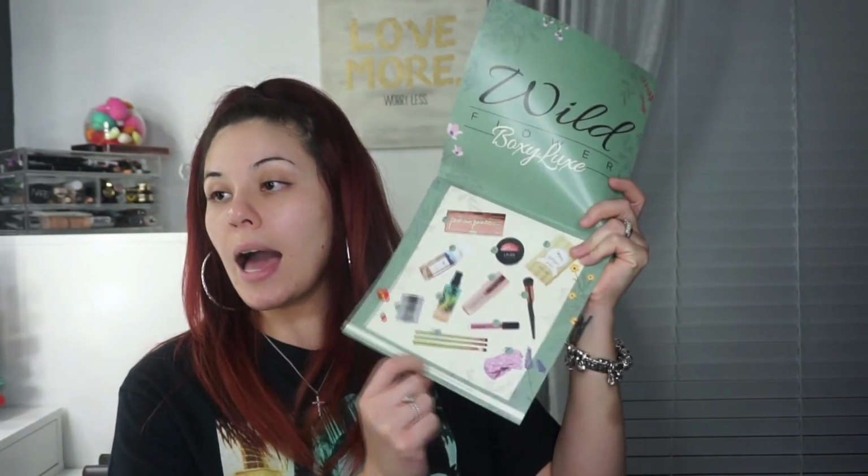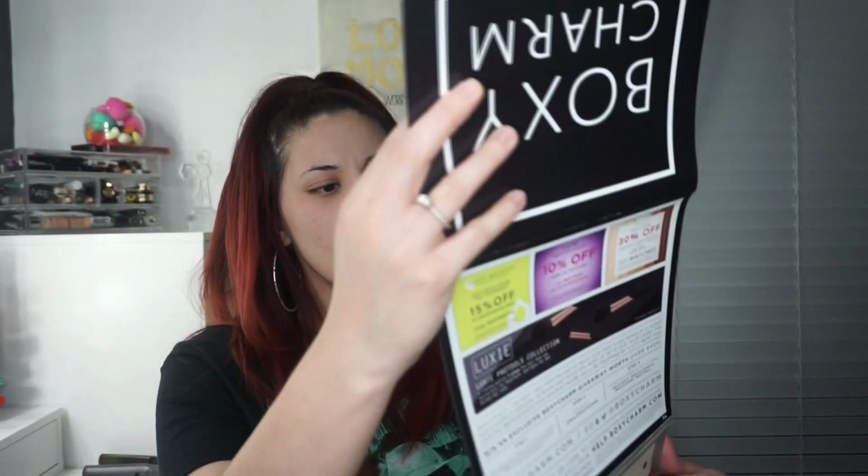Again, it is this big. And when you open up the box, it's like a regular BoxyCharm. And then it comes with this huge pamphlet. These are a lot of the items, or I guess it's the items that I got this month. So you get 11 full-size items, and I got version 1 right here.